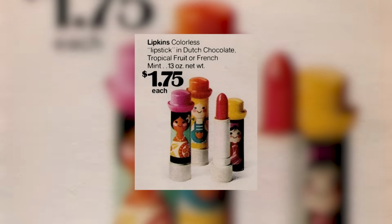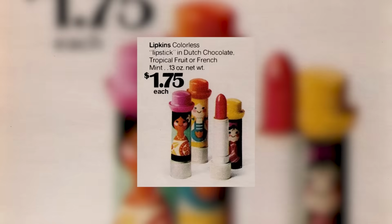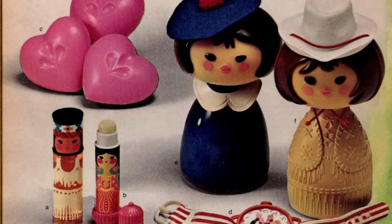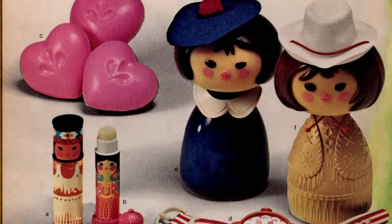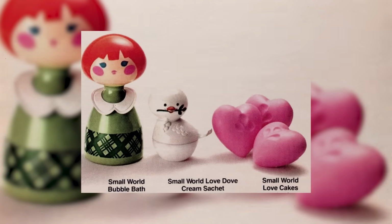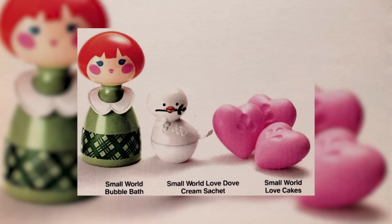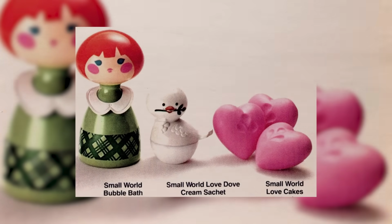Their heads unscrewed to reveal a tiny bottle of perfume hidden inside. They stood about 5 or 6 inches tall, made of porcelain or resin depending on the edition, and they weren't really meant for play. They were meant for display, usually on a bedroom shelf, right next to the jewelry box or that bottle of Sweet Honesty.